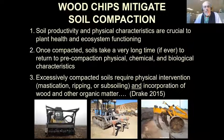And we know from our own personal experience that excessively compacted soils require not just physical intervention. So we're talking about mastication, ripping, or subsoiling. And the images here in this slide show you those devices that are used to physically intervene to mitigate soil compaction. You got your masticator here, you got your ripper device here, and then you got your subsoiler here. This is used on agricultural scales to address soil compaction.